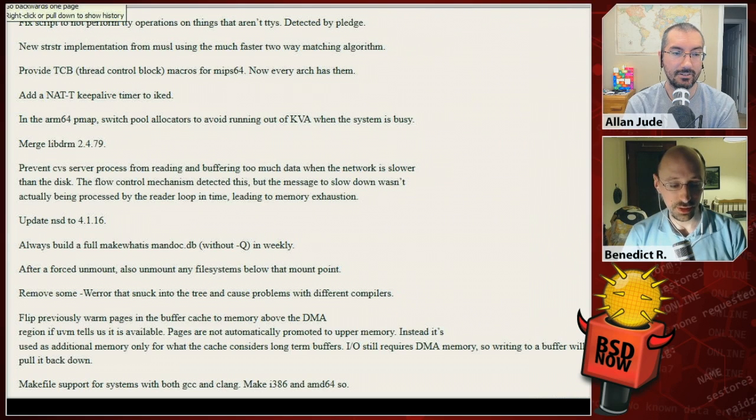When data buffered for write to a tmux exceeds the limit, discard it and redraw the screen. This helps when a fast process is running inside tmux, running inside a slow terminal. They added a port of the witness lock validation tool from FreeBSD. Oh, that's big news. Porting witness over from FreeBSD.